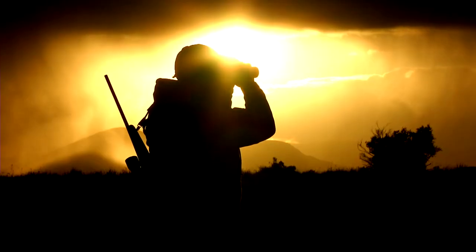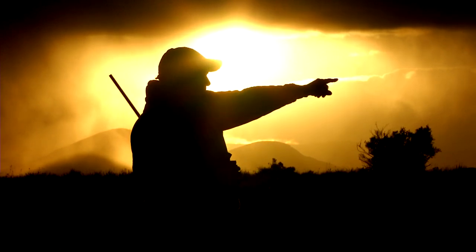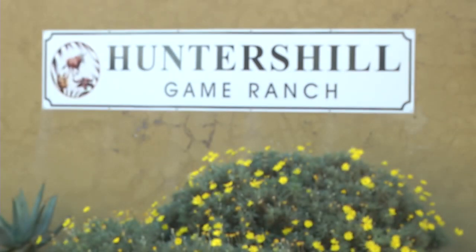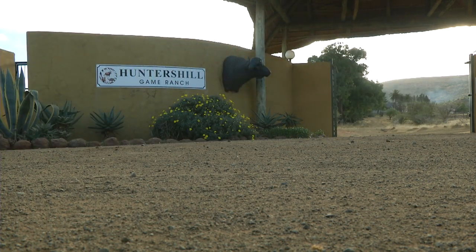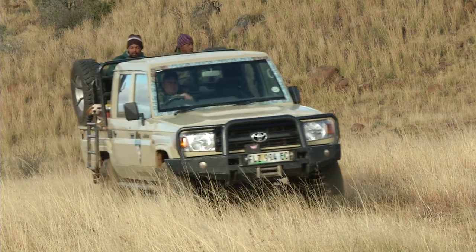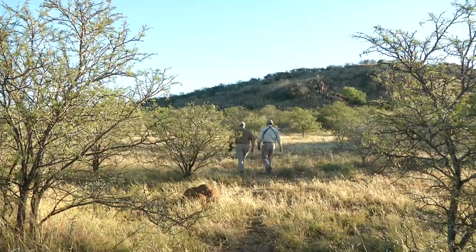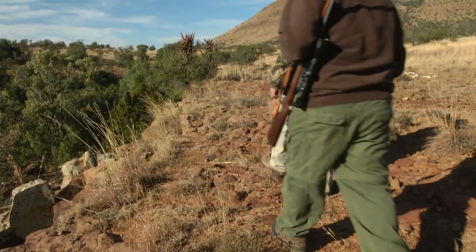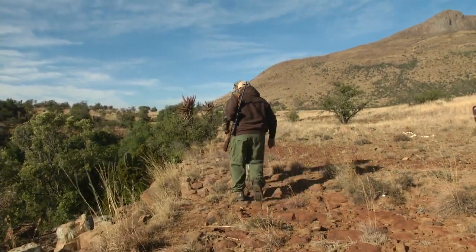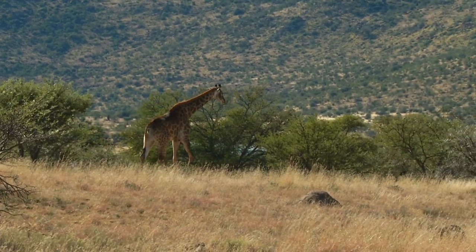I've had 15 years to find the perfect African outfitter, and during that time, I can't tell you how many outfits I considered. But I chose Huntershill Safaris for many reasons. But without a doubt, one of the most important reasons was the property that we would hunt. Now, unlike many African outfitters, Huntershill Safaris owns their own land. And what's so impressive about this is that the size of their property is huge and the diversity of species that live here is just incredible.